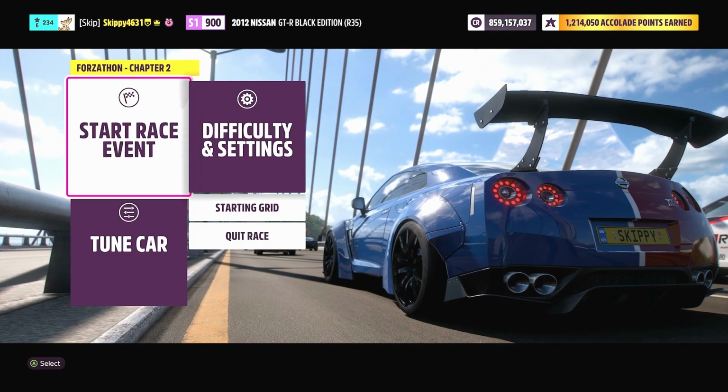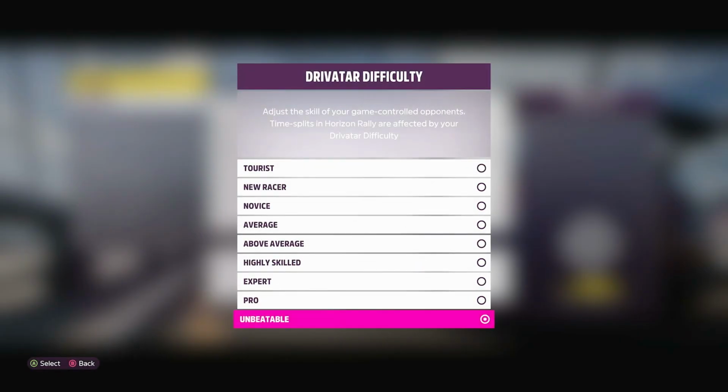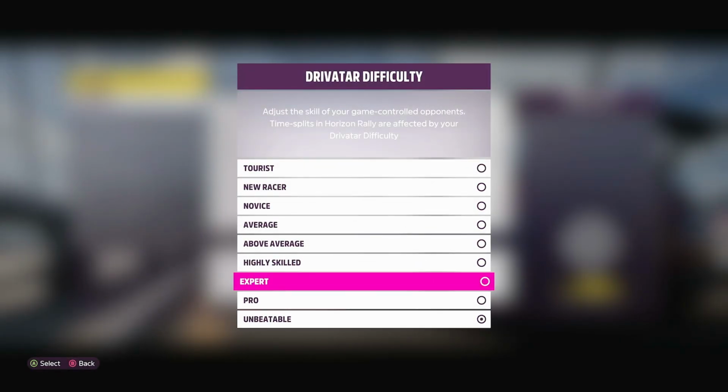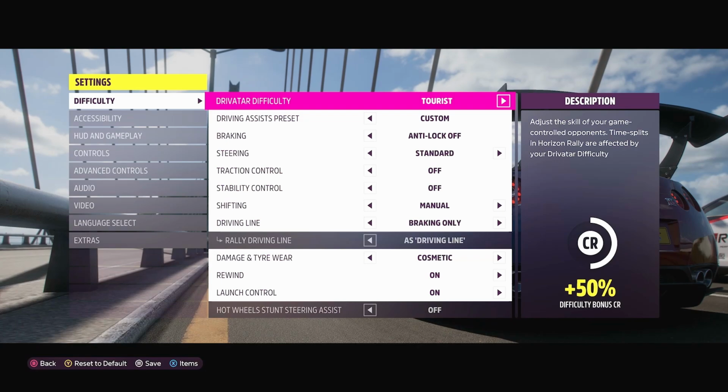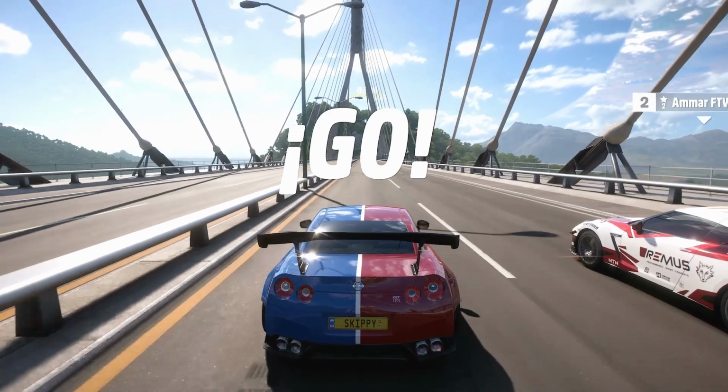Now for this chapter, we do need to go ahead and win a street race. There's no reason to make it any harder than it needs to be. I'm going to pop Drivatar difficulty on to Tourist as it won't affect the races for the weekly Forzathon challenges. Here we go then, let it rip.